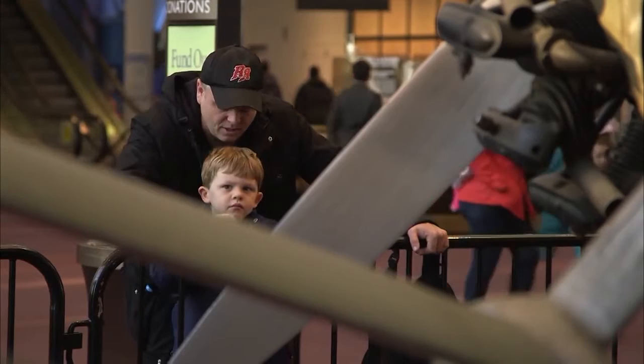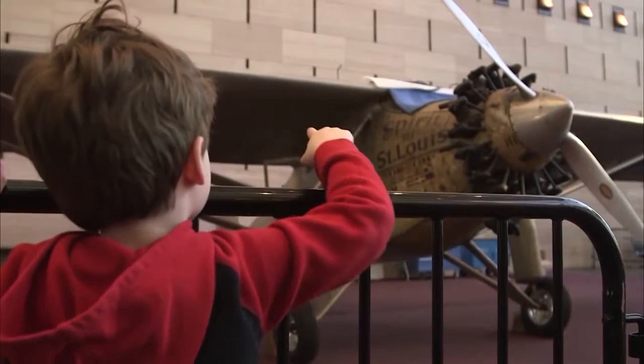Well, the Spirit of St. Louis is a national icon. I mean, it's one of the most widely recognized aircraft in the entire world. And it's important that we preserve it for future generations to really carry on that amazing story. This is what makes it fun. You can just see all the little details about it. It's great.